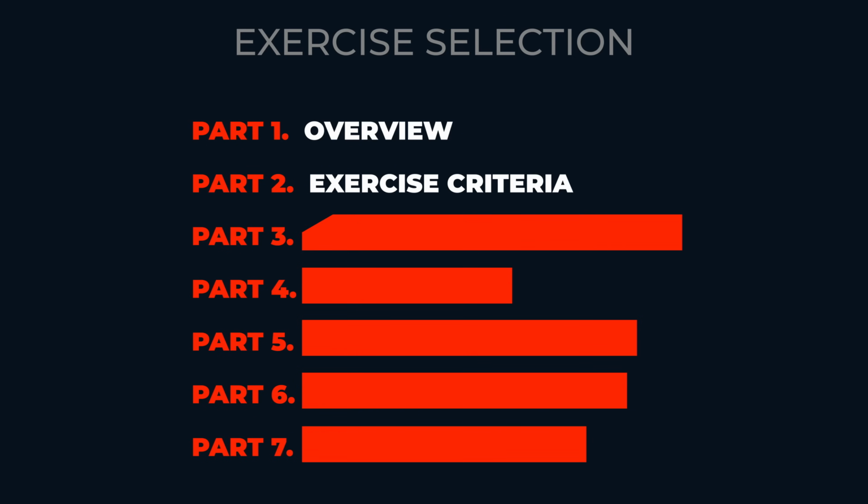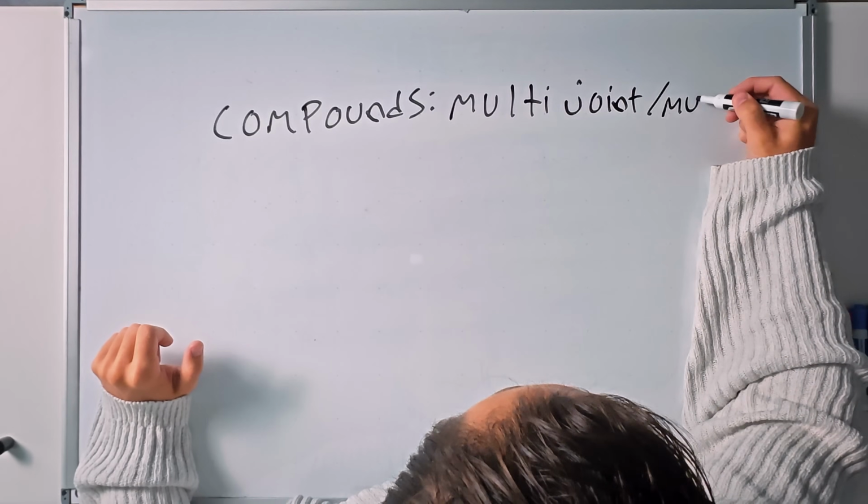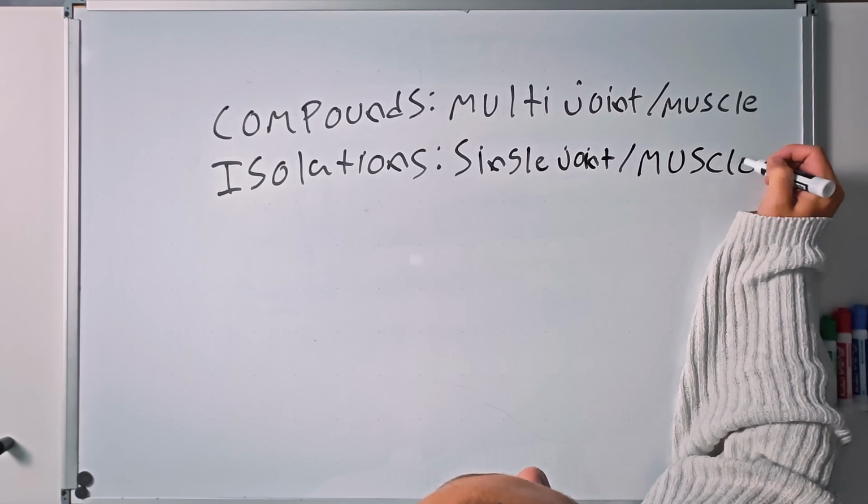Now, when it comes to exercise selection, it's really important to understand the difference between compound and isolation exercises. These are the two different types of movements that you're going to be doing in the gym, and any effective weight training program should have a balance of both. But it's really important that you understand the difference between them. So compound exercises are multi-joint, multi-muscle movements. Isolation exercises are single joint and single muscle movements.